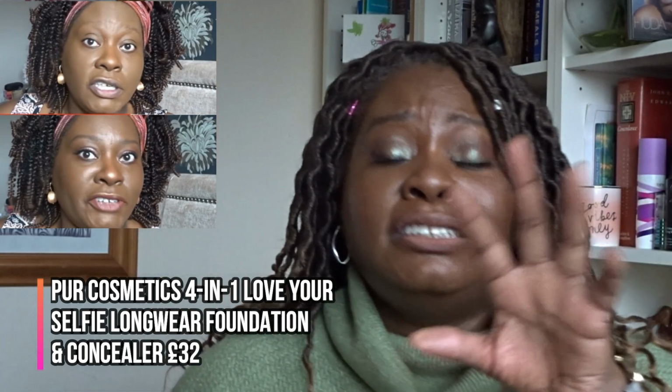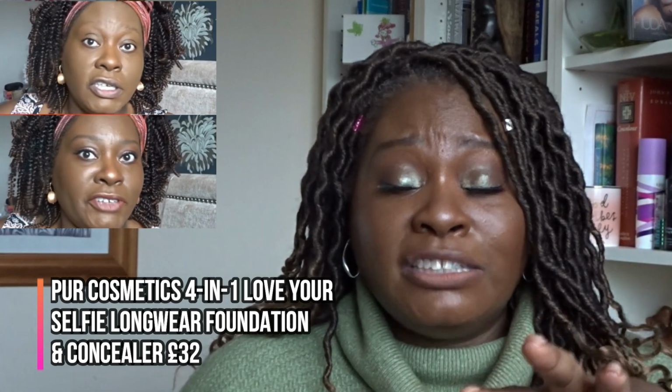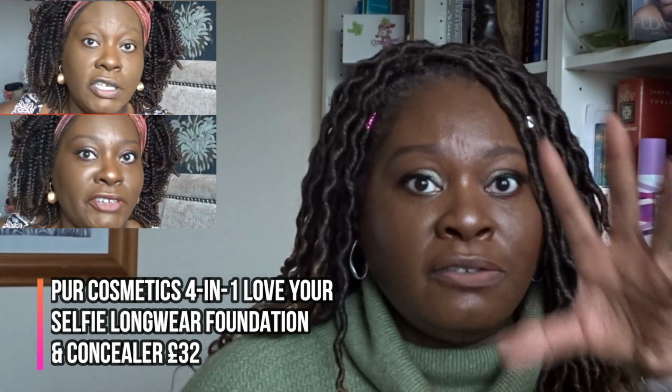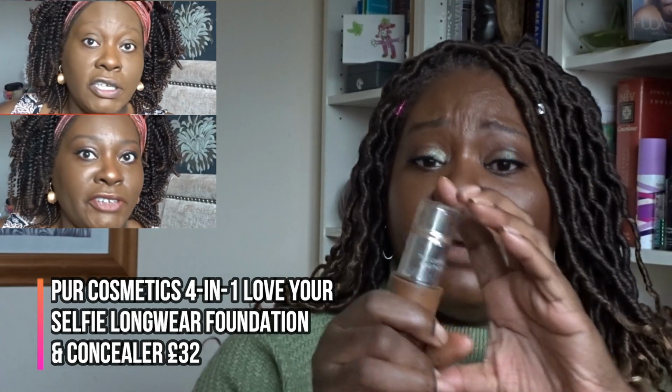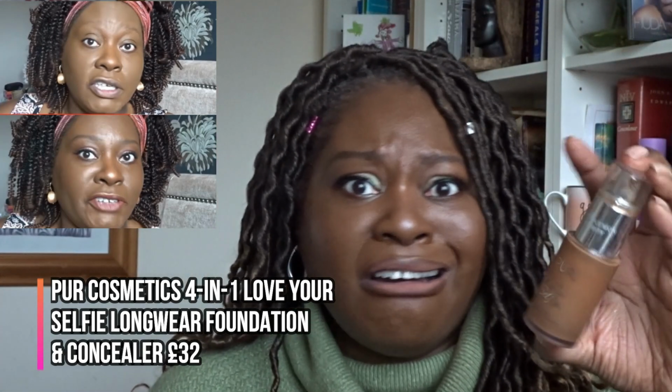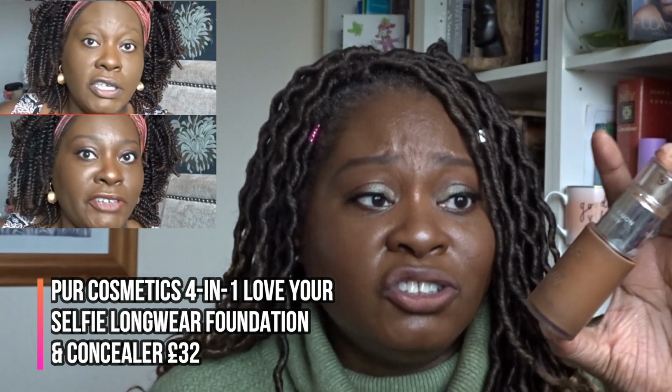But saying that though, when I did buy it, there was an offer on it, and I did get a face powder with it as well. And it was a nice face powder. A bit gimmicky, but it was a nice quality face powder. But as a foundation, really nice. Loads of shades. I think they said it had something like 100 shades. It was just a whole lot of nonsense really.